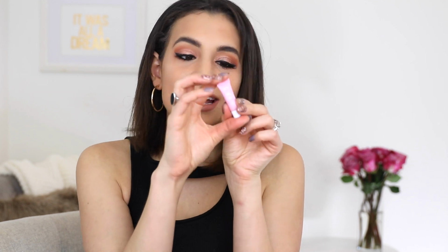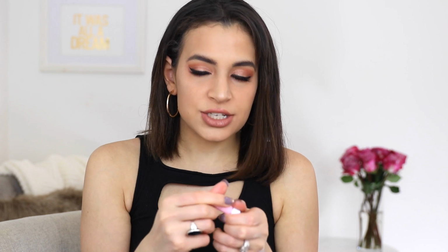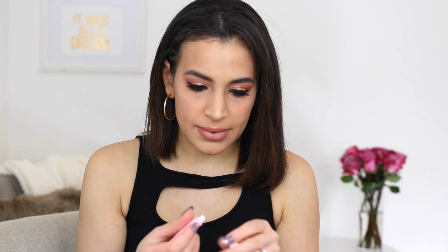And then next up, I saw this and I'm like, why are they giving me this little tiny sample? But this is actually a good size for what it is. This is the Anytime Lip Mask by Tarte. It is actually a little baby size, but if you think of a lip mask, it's usually gonna be this big anyways. I just put on lip gloss, so I don't wanna put it on my lips, but I do wanna see the texture of it. Okay, so this actually has a tint to it. That makes sense because it says it's a jelly glaze.